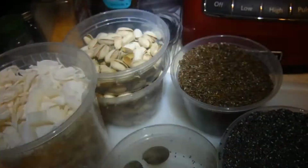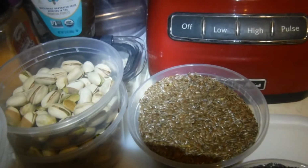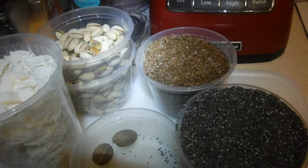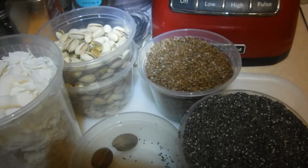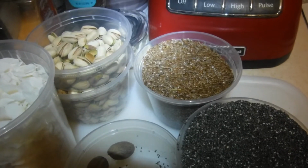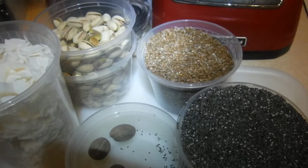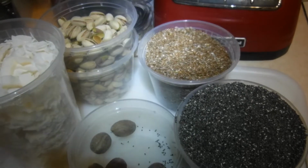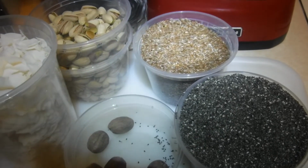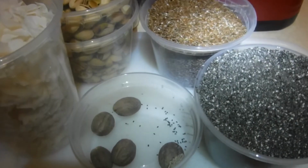I also have some flaxseed. Now, I'm not new to flaxseed or the chia seeds because I have changed my diet before and I use these items in smoothies and baked goods. As far as I know, they don't bother me. Now I'm really paying attention to what I'm doing, so it will be different to see if this stuff bothers me, because I'm more focused and I know what I'm looking for with this change of diet.